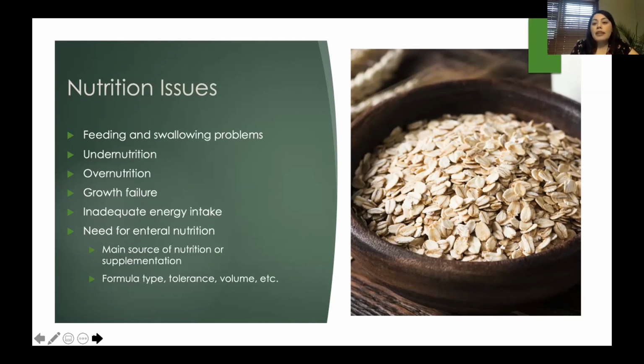As they grow, they might need more. If we're seeing rapid weight gain, we might need to decrease. As mobility status changes, we might need to make adjustments as well as just with activities. We might have more going to school or therapies, and we may need to do a little bit of a different kind of schedule so that their feeds meet the needs of their normal day.